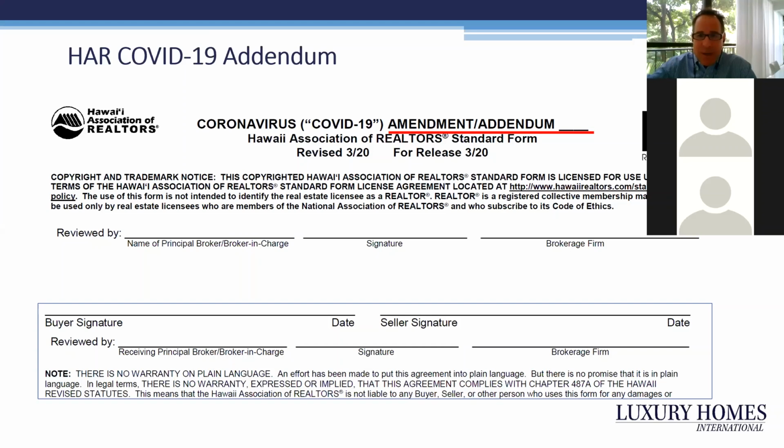So don't worry about what that is, but even when you look at our contracts that come from HAR or some of the standard forms we use, you'll see the words sometimes used interchangeably. The other thing, similar to our purchase contracts and counteroffers now, there is a place for a principal broker to sign at the top of this before the client signs. And then also the receiving principal broker signs this again before our clients sign it. Please follow that protocol if you do end up using this, just like signing a purchase contract or anything else.